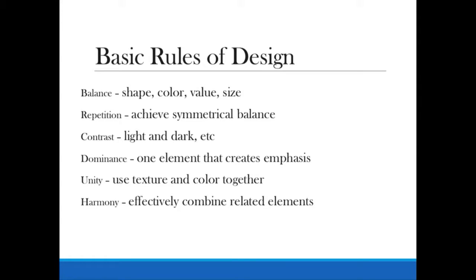So, a little bit of rules of design. We're going to show you some examples, but these are some basic ones that are good to look for when you're looking at how to compose a picture, okay? So you want balance. Are there repeating shapes? Are the colors harmonious? Kind of what's going on?